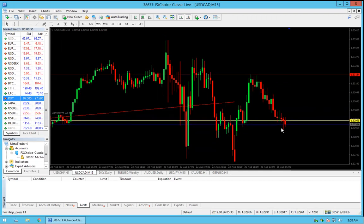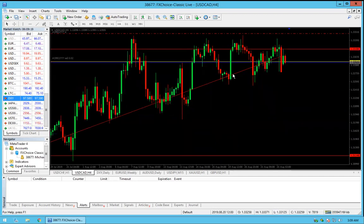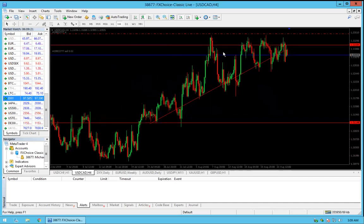Last week I tested this method, and I did my analysis. I tested 4 pairs, or 3 pairs as well. I tested USD Swiss franc, which I went over, and USD CAD, and on both of them, I got alerts on the 4-hour. On all of them, I got alerts on the 4-hour when these moves were happening right in here, and I got those alerts right in here each time.